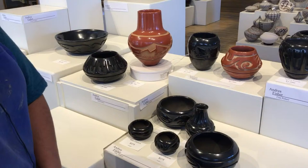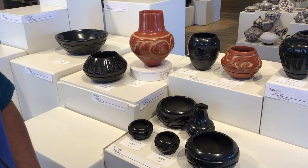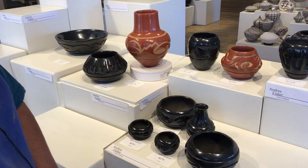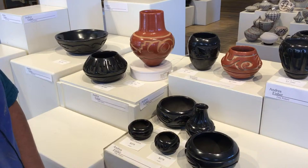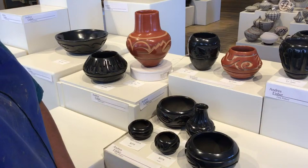Christina, who is your grandma, isn't she the sister of Margaret Tafoya, the most famous person from Santa Clara Pueblo, pottery-wise? Yes. Was it hard growing up in a family of famous potters? No, not really. Not for me, it wasn't. Because I learned at an early age, and it was a lot of fun. I had fun while I was learning how to do it.